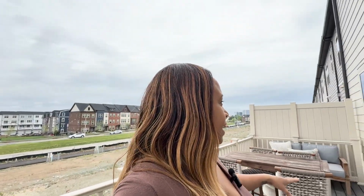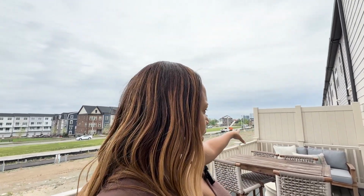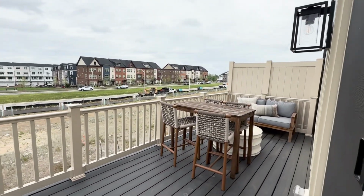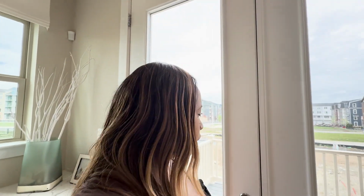But here you have this beautiful deck. I love here too that you see they have like some privacy walls up. So that way you don't feel like you're looking at your neighbor as soon as you step outside, which is nice. Even if you love your neighbors, everybody wants privacy, right? But they have these really large windows. And then you come over here.